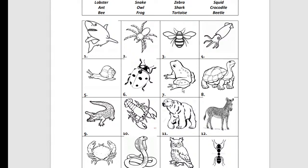Vertebrate. Hugo says that is a vertebrate, but I'm not very sure. Yes. Because frogs have a backbone inside, okay? And invertebrates, such as bees, spiders, or beetles, for example, normally have a hard outer casing. Not always. Very good, very good.